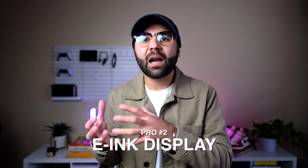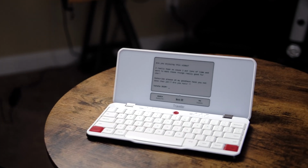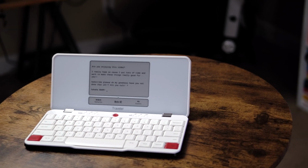The second pro is the e-ink display. This was the whole reason I bought it anyway, was to get away from an LCD bright 4K screen. I wanted a nice e-ink display, and this one absolutely delivers. It's truly beautiful, truly simple. It's big enough to read, but nice and small to where you could just enjoy the tight experience. I truly enjoy the e-ink display, and it'll get you hours of screen time away from your writing habits.